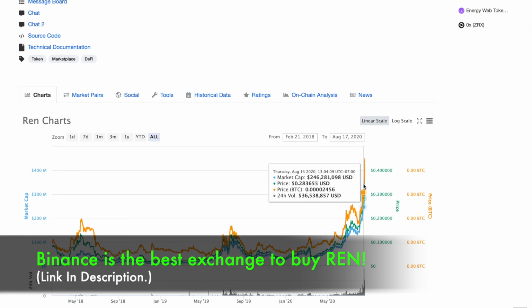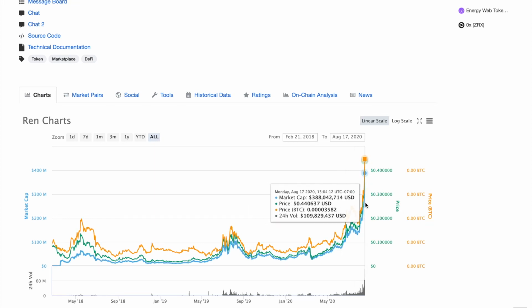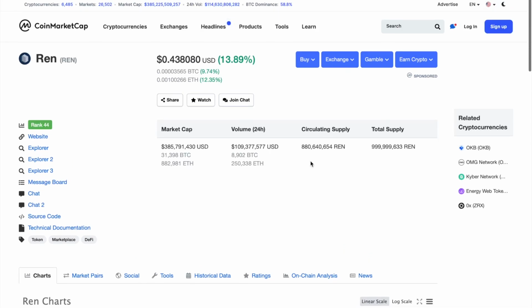But like I said, this just shows you the power of holding long term and how you might think it's expensive now, but when this is at $4 or $5, it's going to seem like an absolute steal, right? And that's an absolute possibility.